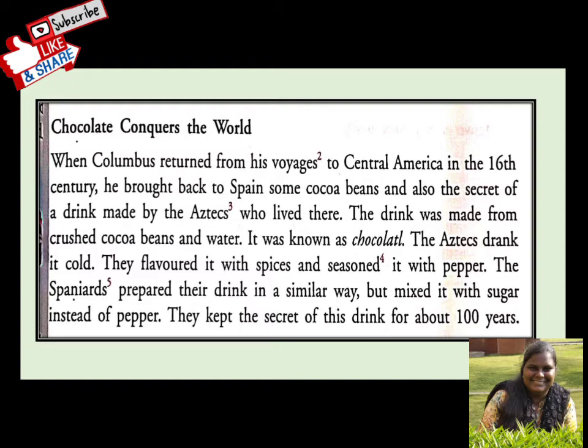Children, we all love chocolate, isn't it? Everyone, be it a small child, a young person, a teenager, or even adults and old age people, everyone loves chocolate. But you know who has done a lot of research on this chocolate? Yes, there is a person called Columbus. When he was traveling to Central America in the 16th century, he brought the cocoa beans from there to his own place, which is Spain. And he also learnt the secret of making a chocolate drink.